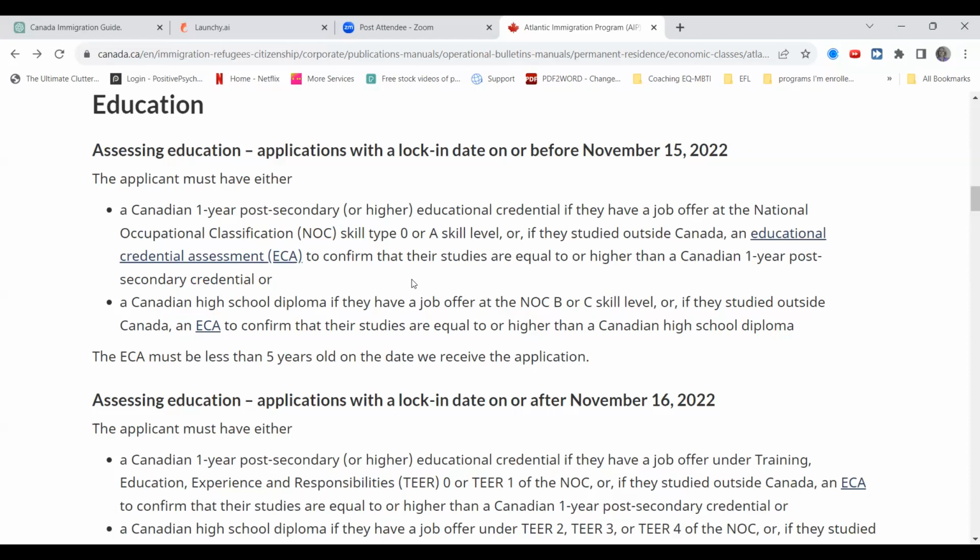This is important. When I was an employment consultant, I met a lot of clients who did not have their educational credential assessed. And so they had to take some job positions that they weren't necessarily qualified for. They were overqualified for some of these positions while they returned to school. So make sure that if you do study outside of Canada, and you probably are if you're listening to this video, that you have an assessment done.